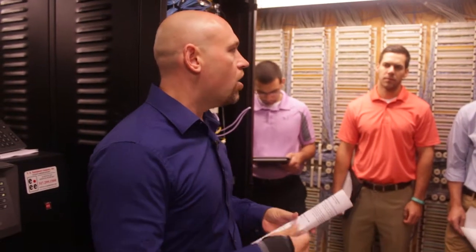We are in the process of migrating from the Avaya TDM standard PBX to a Cisco Unified Communications platform. That new platform is going to be completely voice over IP, which means that all endpoints will run on the same network that your computers plug into.